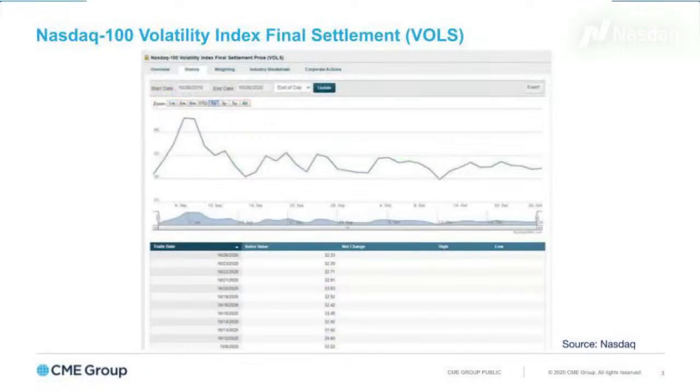So when we go back to March, we saw the VOLQ index top out at almost 80 in terms of its measurement. It was a little over 78. And we've seen it come in since then, but it's also come in even in the last few weeks. Last week, it started off around 34, and now it's around 31.